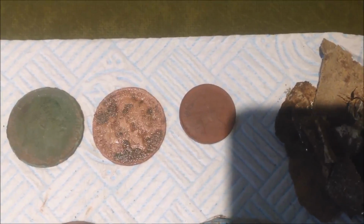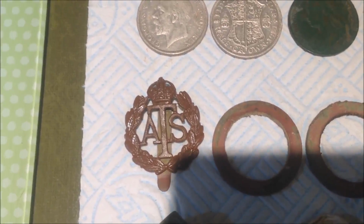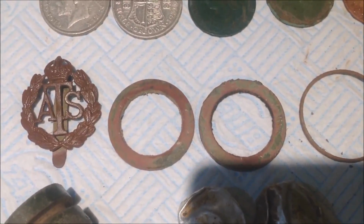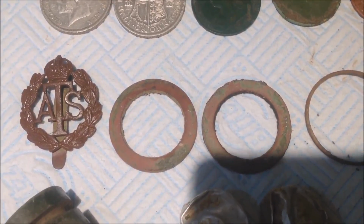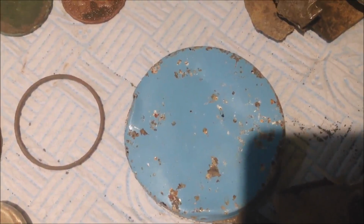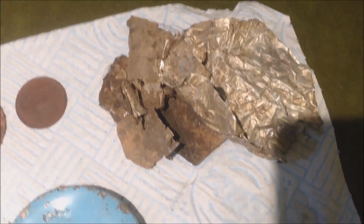So anyway, go back down here. We had the ATS badge. I managed to pull the top of the crown out a little bit, so it's looking a bit better than it was. These two washers I found, they've got leather in the centre of them, so I think they're probably oil seals. That was that big copper ring, haven't got a clue what that is. There's an old jam jar lid, or screw on lid anyway. That's probably from when the camp was national service. There's the pile of trash and all bits of tin foil and stuff.